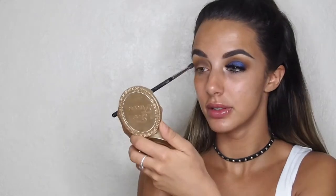Okay, so I'm going to place that product again in the crease but lower than where we applied the brown. I'm not going to take it as high. I'm going to be very gentle with this product because we are working with darker colours.